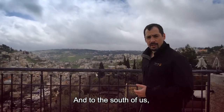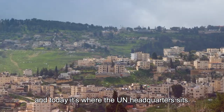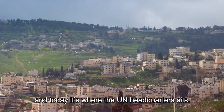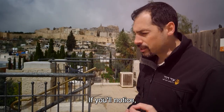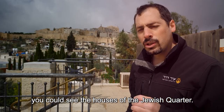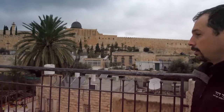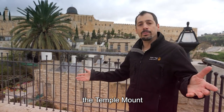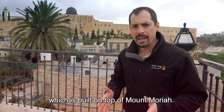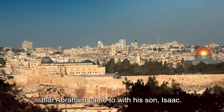And to the south of us, we could see the mountain ridge where the British Commissioner's Palace used to be, and today it's where the UN headquarters sit. To the west of us, Mount of Zion and the old city walls. If you'll notice, just behind the walls, you could see the houses of the Jewish quarter. To the north of us, as we said, the Temple Mount, which is built on top of Mount Moriah. Yes, the same Mount Moriah that Abraham came to with his son Isaac.